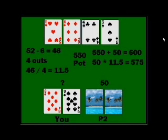So it turns out that you really should bet in this round. There's 52 cards in a deck, and there's 6 cards visible, which means that there's 46 unknowns. There's 4 outs, which are the 4 sevens, which you need to win the hand. So 46 divided by 4 is 11.5.